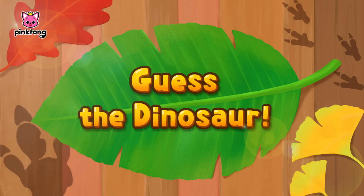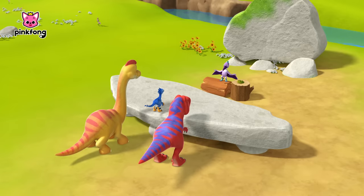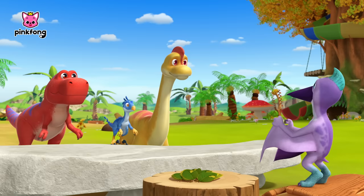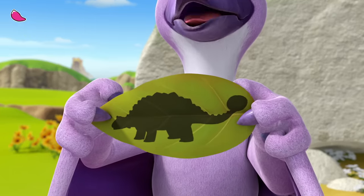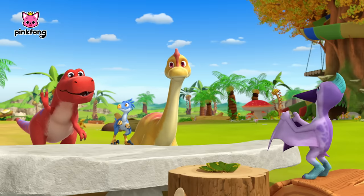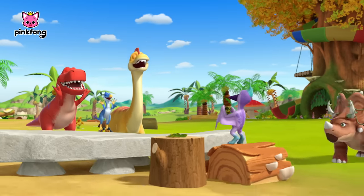Guess the dinosaur! It's my turn to give you some clues. Guess which dinosaur it is. There's knobby armor on its back. I know. Stegosaurus. Nope. Here's the second clue. Its tail looks like a big hammer. Aha! Ankylosaurus. That's correct. The answer is Ankylosaurus.